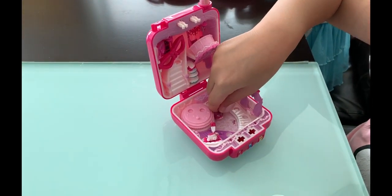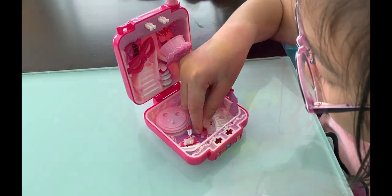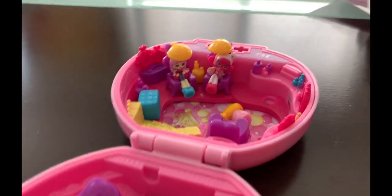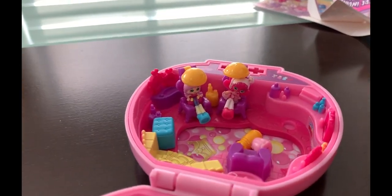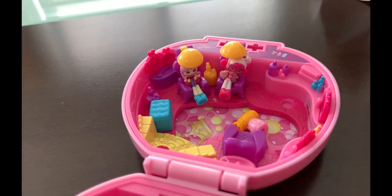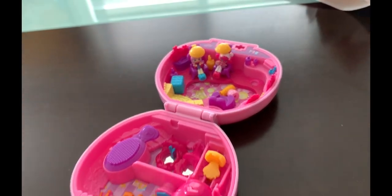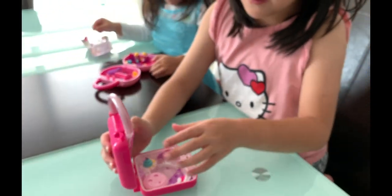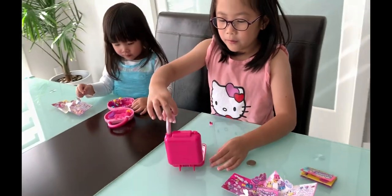And the Shopkins with a mask. It likes the hair. Both of them are getting a hair salon. They're both in the hair salon, getting ready for the party. Party time. It will be a party time.